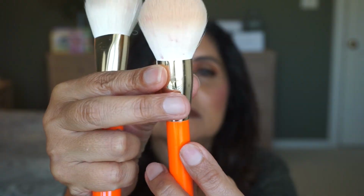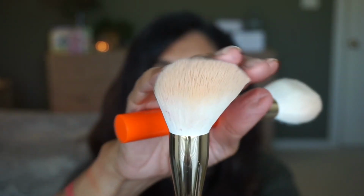Now the next one down after those 3 is this one, the 302, the powder brush. This one is nice. It's very soft, but it's not as soft as, say, the Sonia G powder brush or the one by Chikuhodo. I mean, the one by Chikuhodo, can't go wrong with that powder brush. This one's a nice one too. It has a round ferrule, and it has that dome shape, and it is very soft.